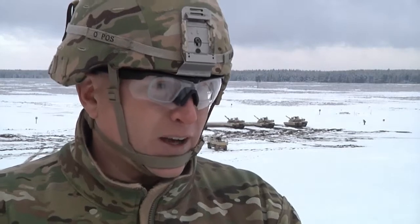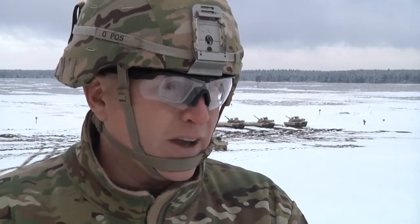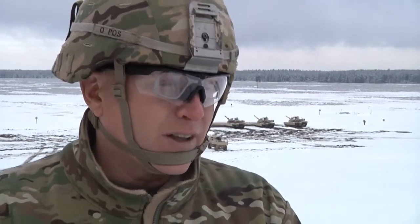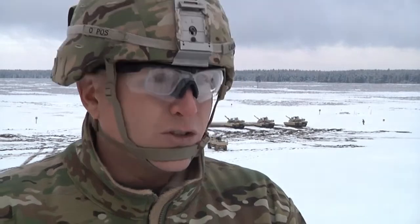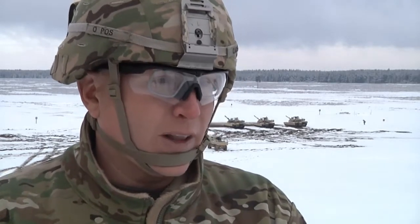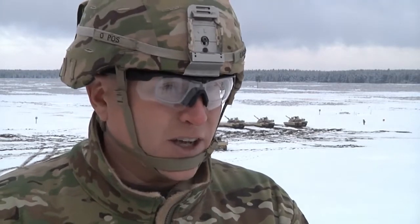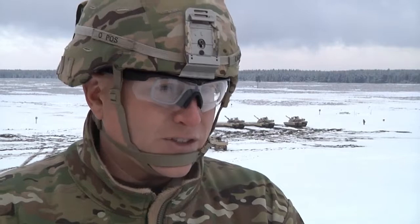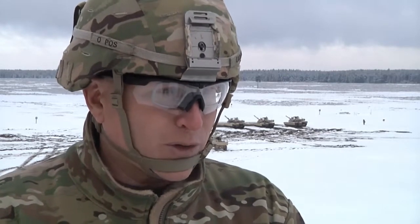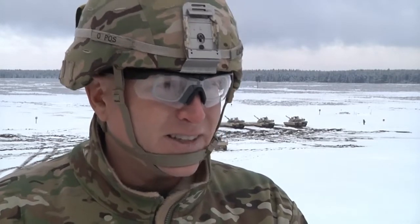We're already building combat power here with our Polish allies. However, 1st Battalion of the 68th Armored has the honor of going up into the Baltic, so we will eventually partner with Estonia, Latvia, and Lithuania. Right now it is 120 millimeter sabot round training, as well as the multi-purpose anti-tank round, the MPAT round. It's fantastic. We've been training for this mission for the last year, and I think it shows the agility of an armored brigade that can push combat power forward, build it, and get it out here firing within 10 days.